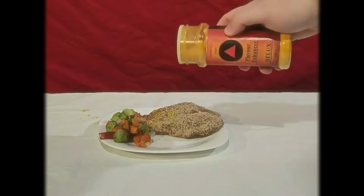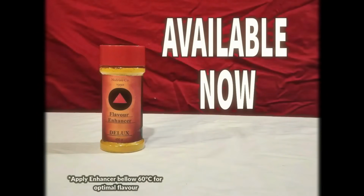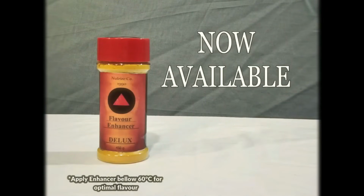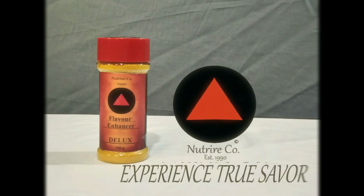this time. Enhancer to your dinner, making your food even better to enjoy. The Flavor Enhancer Deluxe, available on shelves now. Flavor Enhancer Deluxe, now available in stores near you. Nutrier Co. Experience true save.